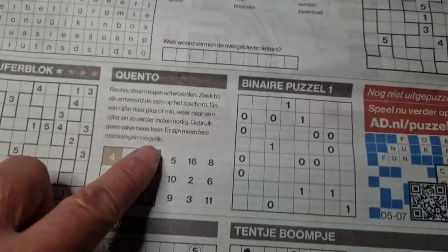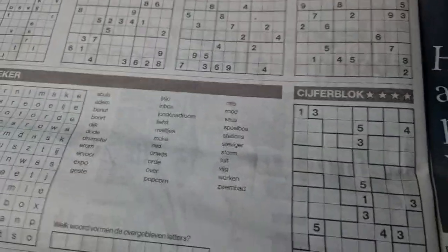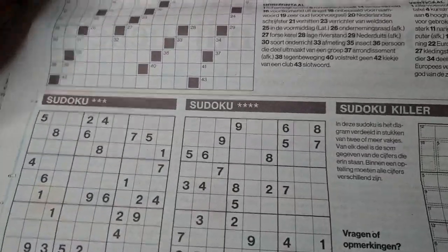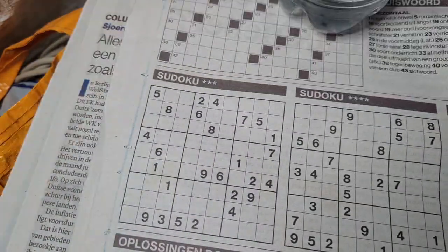These puzzles, I'm not interested. Total of 7 extra puzzles. 4 of them I will solve in the evening. But now we have a speed test with these 3 regular puzzles. First one is the 3 stars Sudoku.